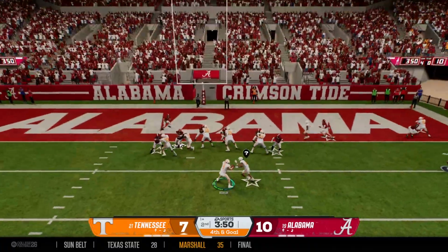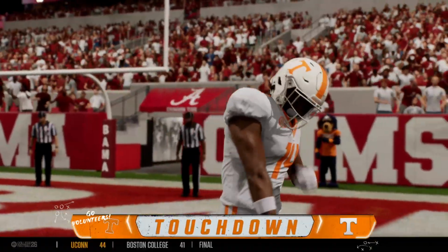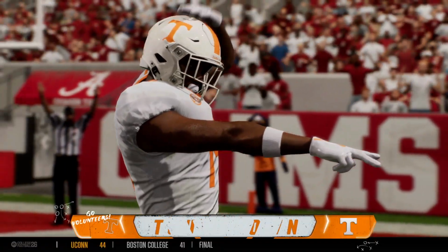It now sets up 4th down, and you don't see the deep. Hauls it in to 1st down and more. Into the end zone. Touchdown, Tennessee!